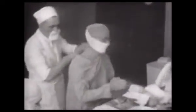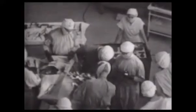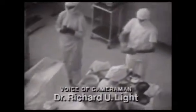The result of any accidental infection in the brain would be catastrophic. So the observance of aseptic techniques in Cushing's operating room was legendary. Despite the masks, he felt that any talking increased the risk of infection, so his operations were often performed in complete silence.